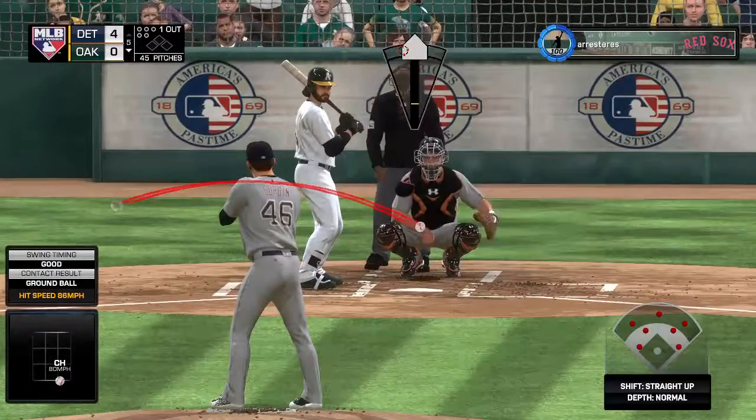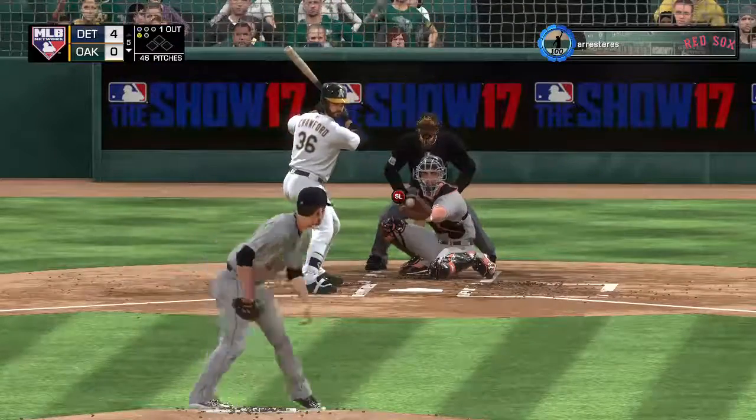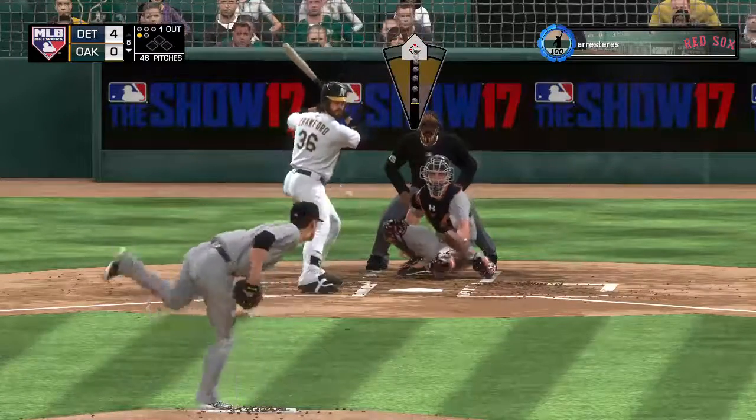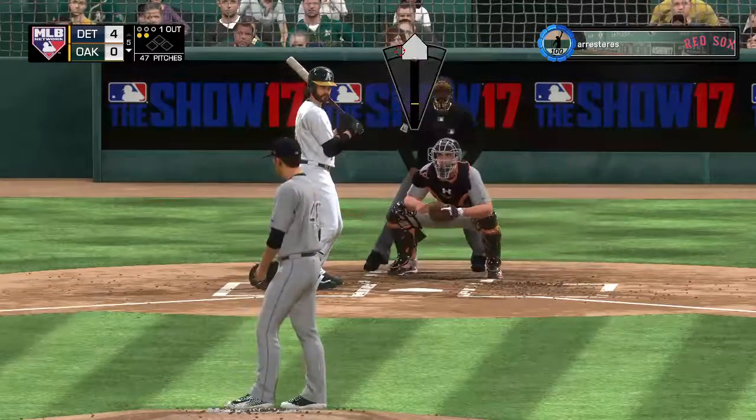Settling in now, Brandon Crawford comes into this at-bat 0 for 1 in the ball game. Takes a look at a strike over the inside corner. The windup and the 0-1. Oh, and you talk about a pitcher getting the benefit of the doubt. That's low, but called a strike anyway.